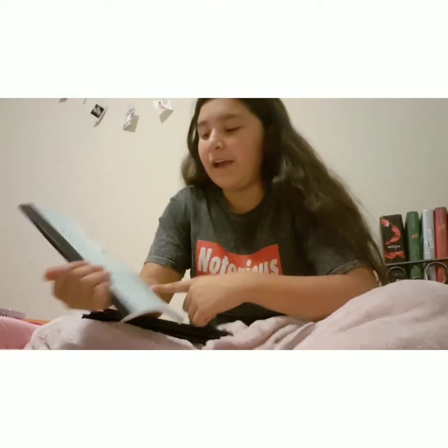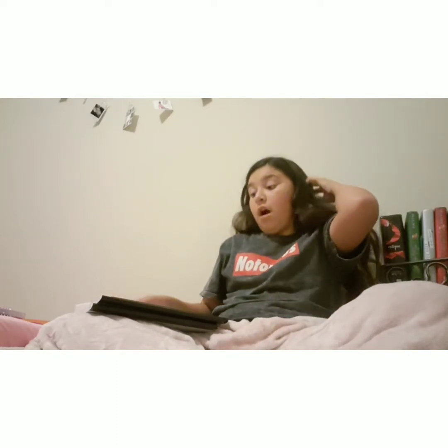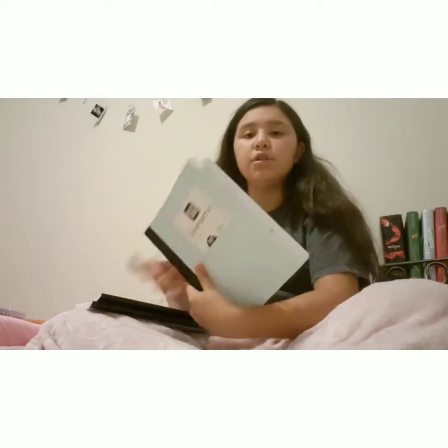But yeah, this is the design of it, and I got all four the same because I couldn't find the 100 sheet ones without the kitties and the doggies, and all of those have 70. Don't get me wrong, I would get the little blue palm tree ones and all of that, but they were all 70 or 80 and I needed 100. So I saw these college rule ones, and I was like, ooh, these are pretty and they match my theme. So all four of them have the same one.